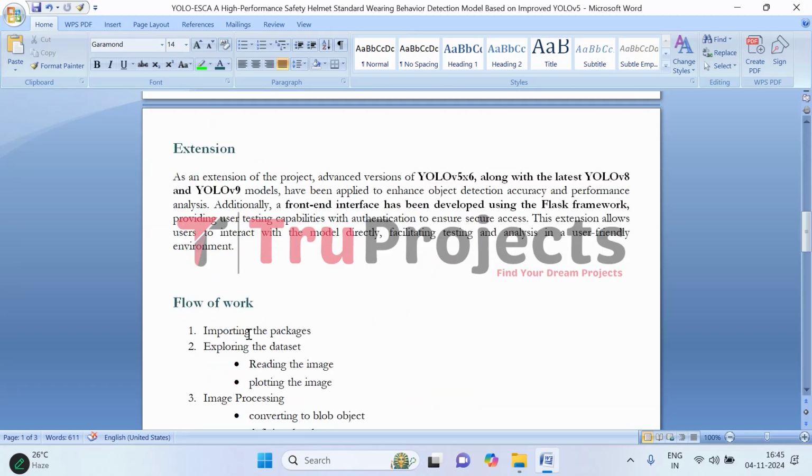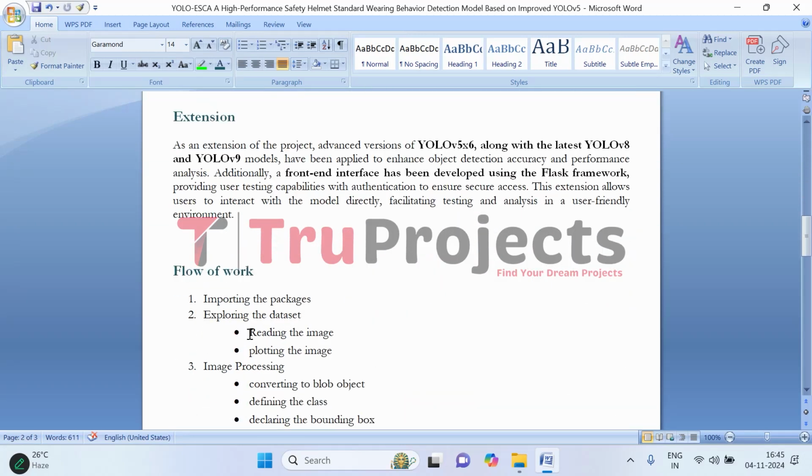Moving on, as part of the extension, to further improve the detection accuracy, we have incorporated other advanced models of the YOLO versions, which are YOLOv5x6 as well as the latest YOLOv8 and YOLOv9 models. This upgrade is aimed at boosting the accuracy of object detection and enhancing our overall performance analysis.